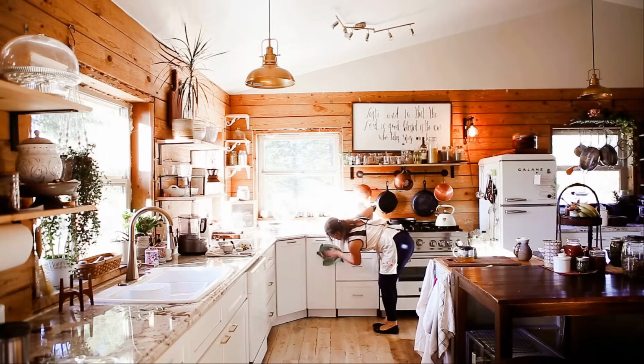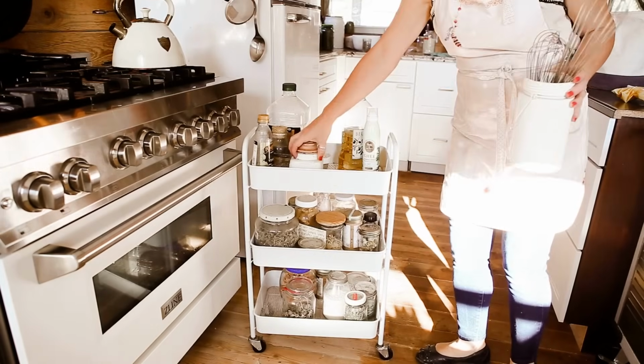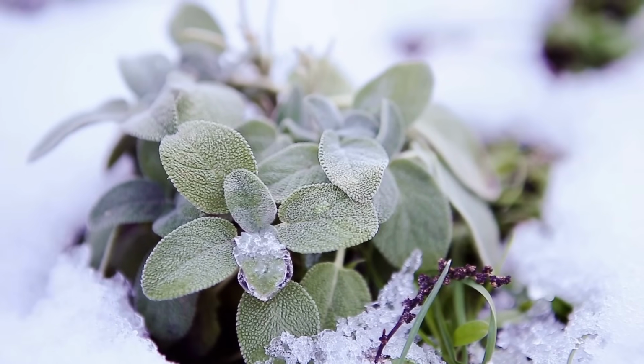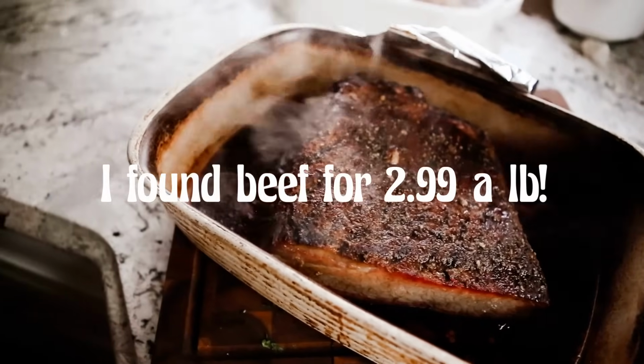In today's Cook and Clean with me, I'll be sharing some seasonal, very affordable recipes for you to try, and a couple time-saving frugal cleaning secrets that I have.